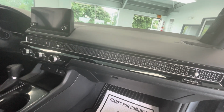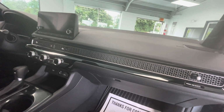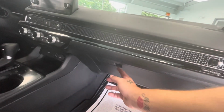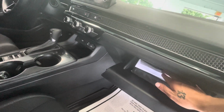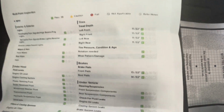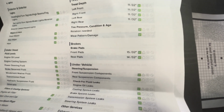Now, from first initial glance, as you guys can see, it is a very different design here on the interior. And whenever we get to the interior, we'll go ahead and show you guys every single feature that this vehicle has to offer. But while we're over here, let's go ahead and drop this glove box, grab the inspection sheet out for you guys, show you guys the tire depths as well as the brakes. Now, on this specific Honda Sport, you are going to have tire depths at 11/32 all the way around. Brakes in the front are going to be 15/32, your rear brakes being 14/32.